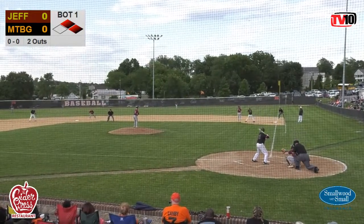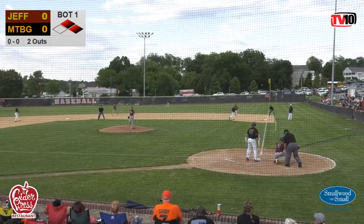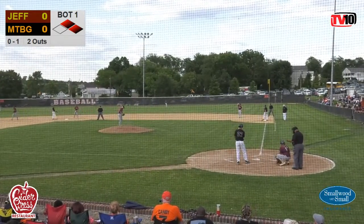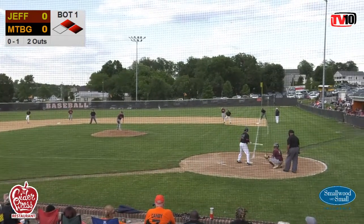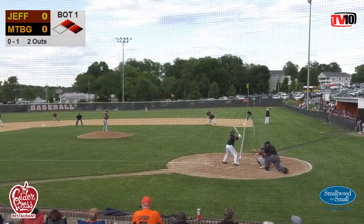3 consecutive 20-plus win seasons. Edwards ready. First pitch of the at-bat. Belt-high fastball on the outer edge for strike 1. Big opportunity for the junior first baseman, number 5 hitter in the order, hitting .329, does have a home run, 23 driven in.